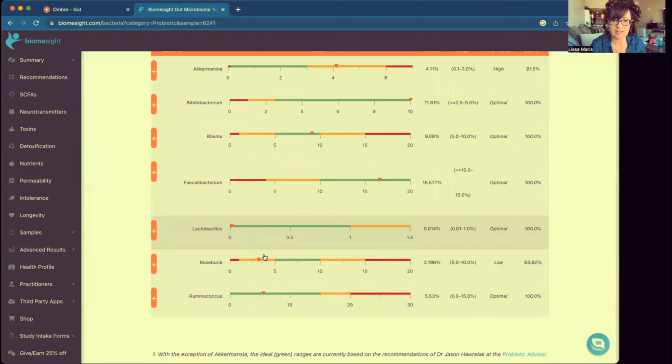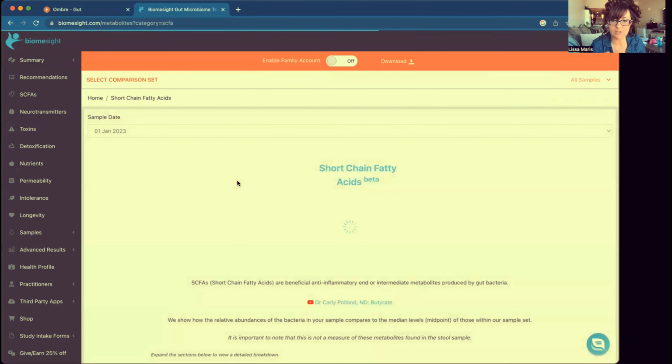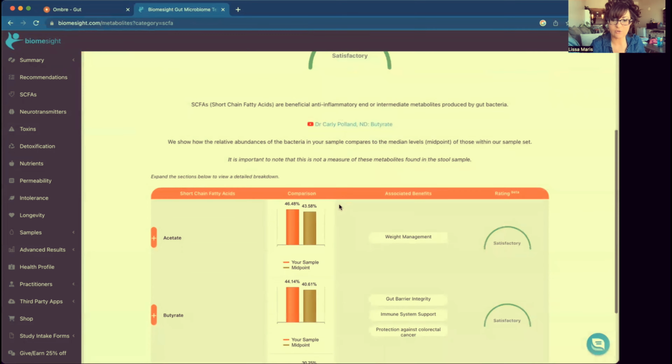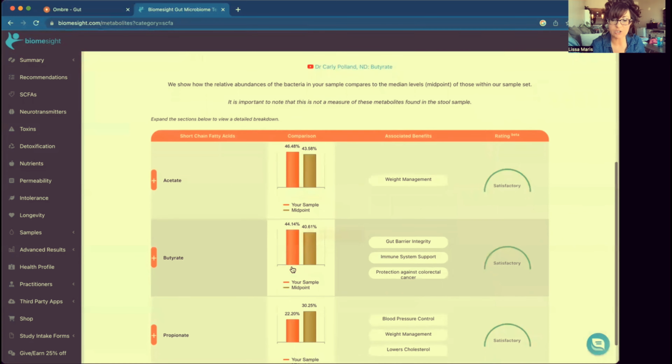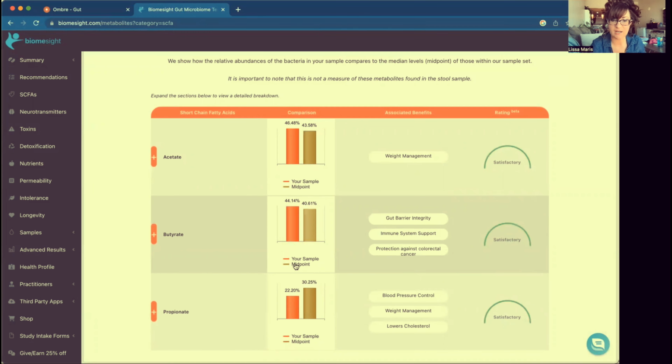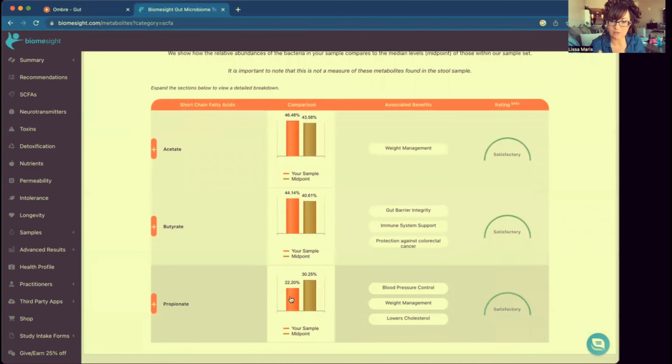As you can see, again, here, my Roseburia is a little low. It said that on my Ombre test as well. So it's pretty similar, but this one's a little bit more accurate, I believe. Then you can go into other things, like you can see your short chain fatty acids, like which ones you might need to work on. And everyone's going to be different. I've got really high levels of acetate and butyrate, which is really, really good. The midpoint is kind of where you'd like to be. My propionate is a little low, so I'm definitely going to work on that and try to increase that. Eat more foods that feed the bacteria that create propionate.